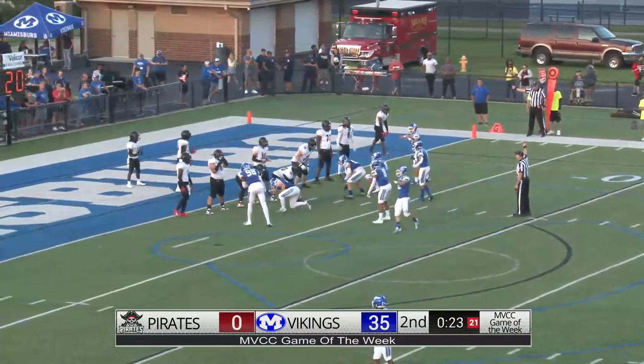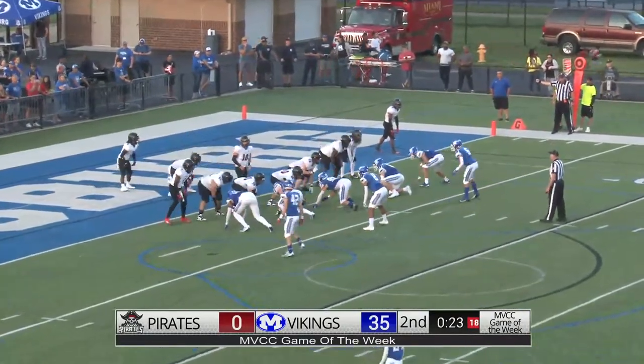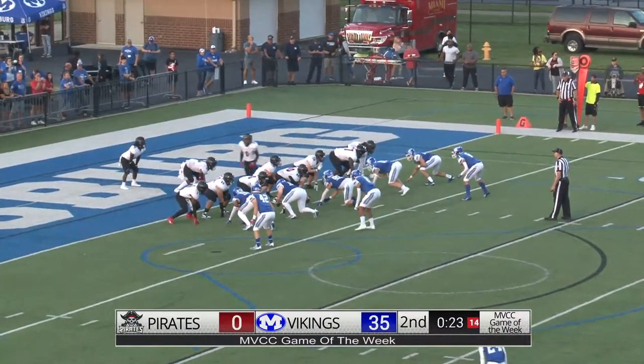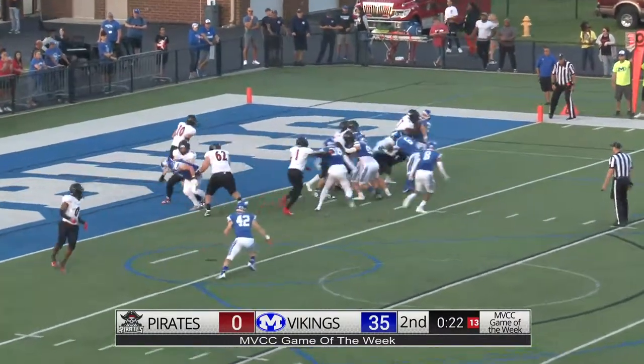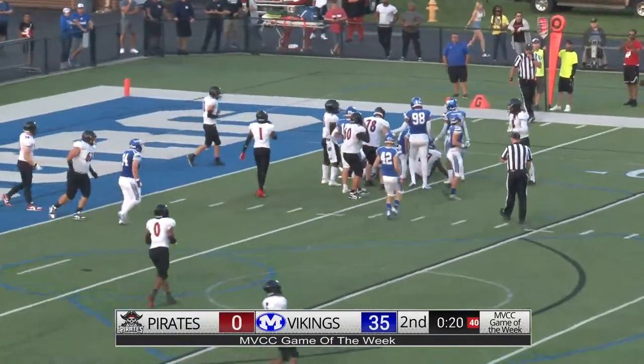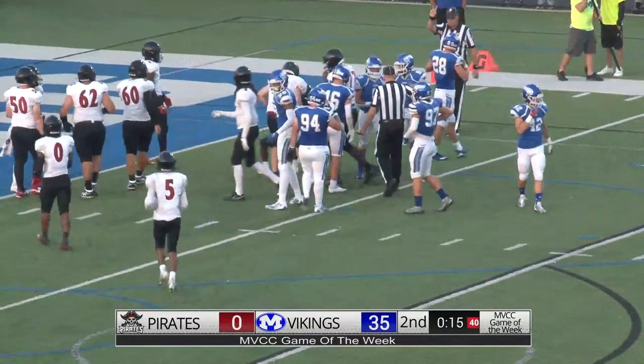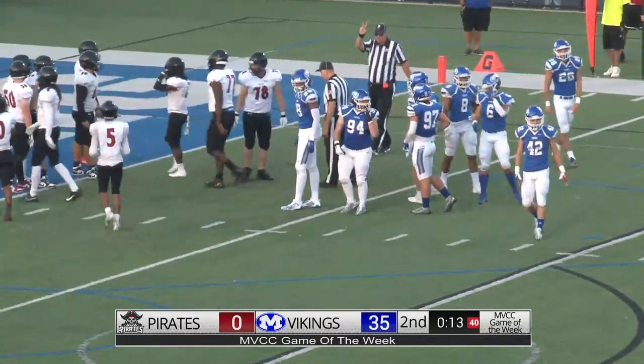Pope gets out of the end zone, maybe gets to the 3, and nobody has any timeouts to stop the clock, and that one is going to do it for the first half of our MVCC Game of the Week, week number 1. Miamisburg's going to go into the half up 35-0 over the Pirates. They're going to get the ball to start the second half.